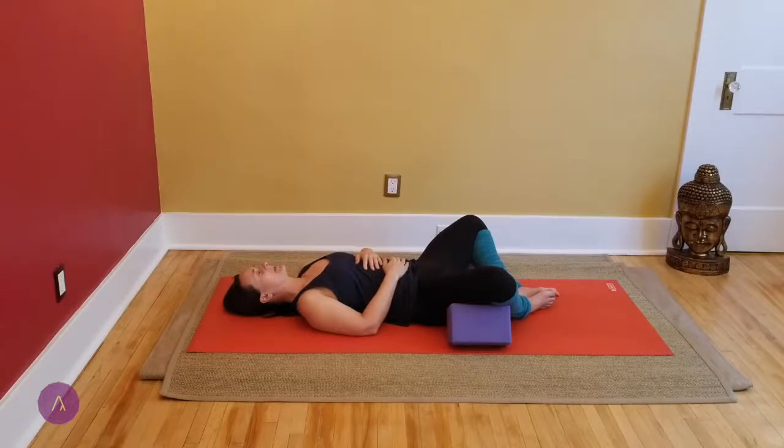Make sure it's still flowing effortlessly. No pushing, no pulling. Finish your next exhale.